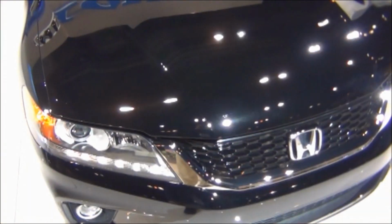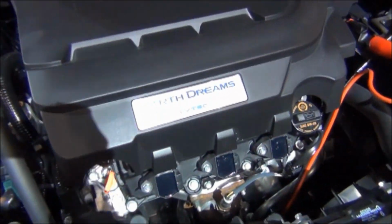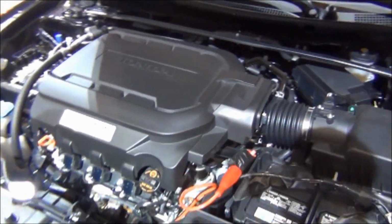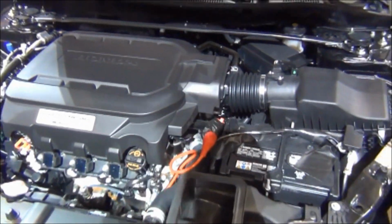Now there is a 2.4-liter inline four-cylinder available. This one has the optional 3.5-liter V6. It's from Honda's J-Series lineup of engines. It features Earth Dreams technology and i-VTEC. 276 horsepower. This one has a 6-speed automatic transmission, but in the coupe, you can get this engine with a 6-speed manual as well.